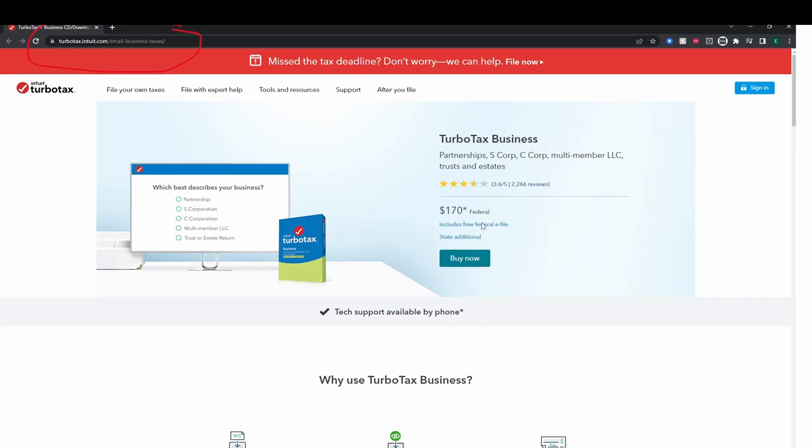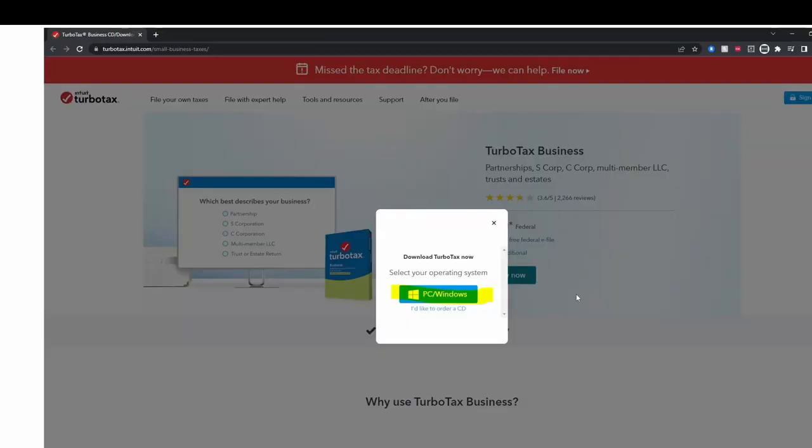Okay, it's about $170, and we will download the PC Windows version. I'm not going to order the CD. We're just going to download it on our computer and work on the desktop version. Okay, get that done.